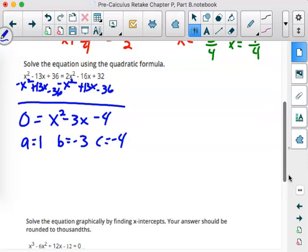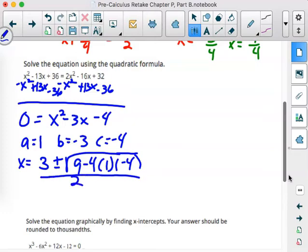And x equals negative b plus or minus the square root of b squared minus 4ac all over 2a. So negative b would be negative of negative 3, which is 3, plus or minus the square root of b squared. Negative 3 squared is 9, minus 4 times 1 times negative 4, all over 2 times 1, which is 2. And you'll notice just doing some of the basics there in your head, and then leaving enough for work to be shown. So negative 4 times 1 times negative 4 is going to be plus 16. So 9 and 16 are 25.